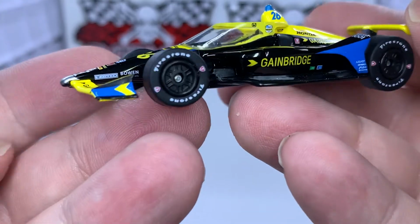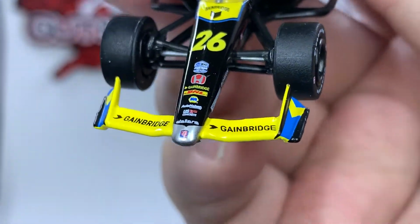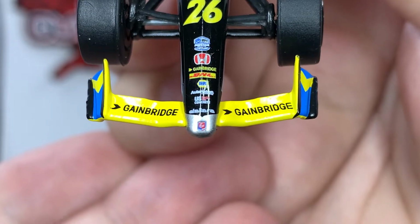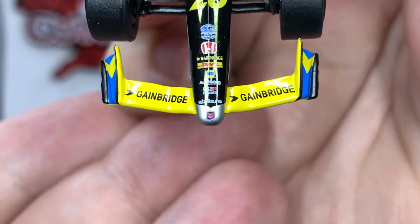And here it is, a really good looking car. Zach Veach has always got a good looking race car. So starting off on the front, on the wings, we have GAINBRIDGE. We've got that chrome Andretti Autosport logo with their chrome nose cone.